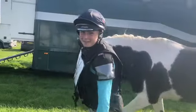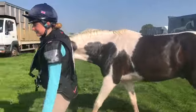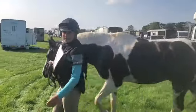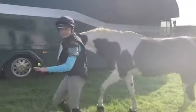So, I'm just walking him off to get his heart rate down and just flush any lactic acid out of his muscles so he's not too stiff and sore tomorrow. It's also quite good mentally for him just to walk for a bit and think for a bit.